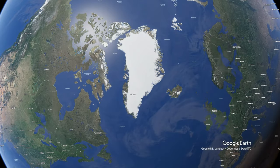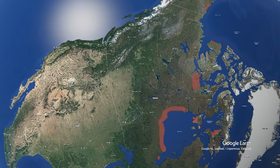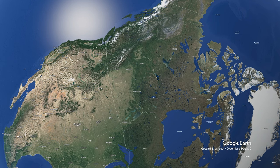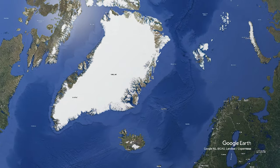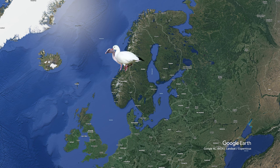Here, we look at Greenland with the North Pole to the north, America to the left and Europe to the right. If we then move over to North America, you see the breeding range of the Ross's geese in red. In blue are the wintering grounds that reach all the way into Mexico. Now, if we move back over to Greenland again, we see the breeding range of the pink-footed geese, the species the Ross's geese was first associated with when found in Norway, where the majority of pink-footed geese migrate through towards their wintering grounds in Belgium.